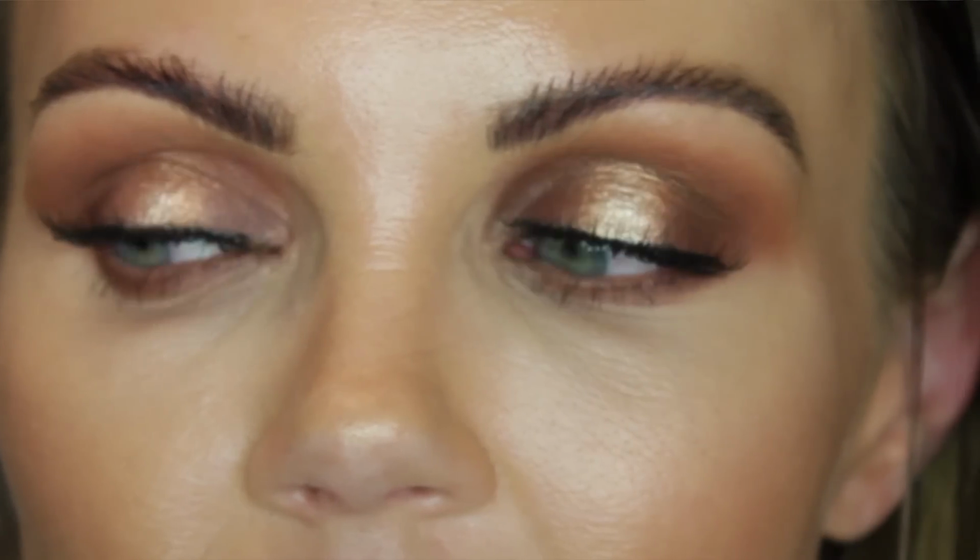But my thing is I just need more coverage, and I feel like if I'm gonna pay $70 for a concealer, I want it to give me everything I need. You know what I mean? And here's the thing, if it didn't claim to be full coverage, I would be cool with it having medium coverage, but it claims to be, and it's $70. So for me, I just expect more out of it.